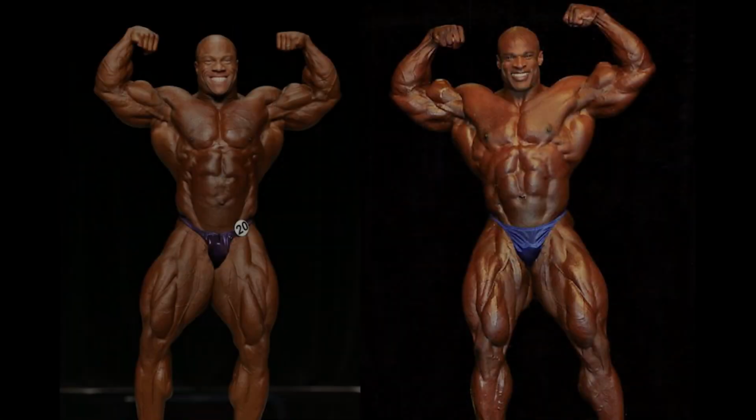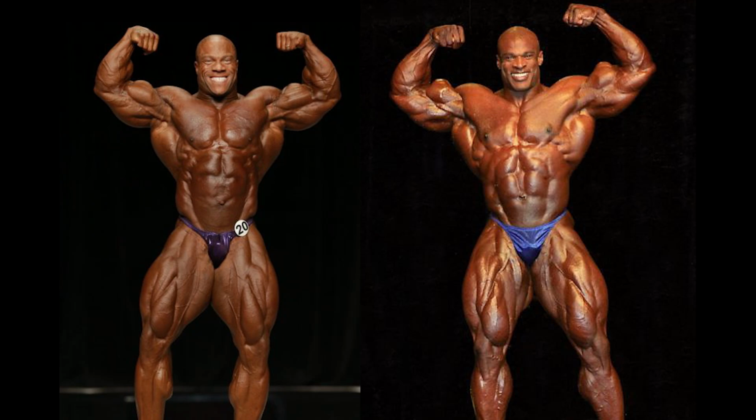Here's the first pose of the comparison, the front double, and in this one, neither really have any glaring flaws apart from their midsections. They present different yet equally impressive genetics in this pose, with Ronnie having much more width and longer limbs, while Phil has those super round and full muscle bellies.